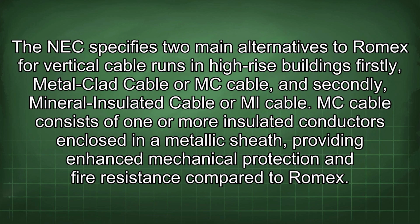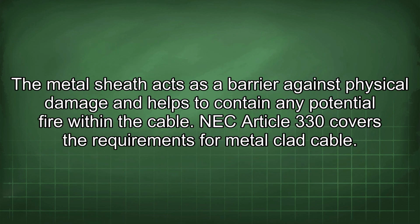environments. The NEC specifies two main alternatives to Romex for vertical cable runs in high-rise buildings: firstly, metal-clad cable or MC cable, and secondly, mineral-insulated cable or MI cable. MC cable consists of one or more insulated conductors enclosed in a metallic sheath, providing enhanced mechanical protection and fire resistance compared to Romex. The metal sheath acts as a barrier against physical damage and helps to contain any potential fire within the cable. NEC Article 330 covers the requirements for metal-clad cable.